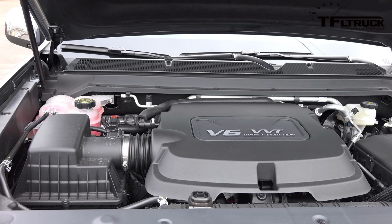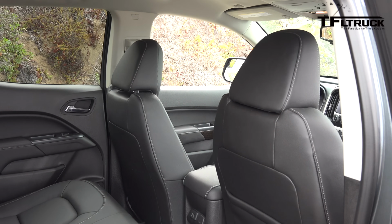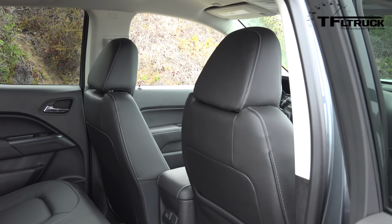Yeah, the GMC guys like to call it the Grand Canyon. Or they're coming up with a higher version that will be called the Grand Canyon. Maybe. But I'll tell you one thing, it feels just as good as the full-size GMC Sierra. I mean, it really does.